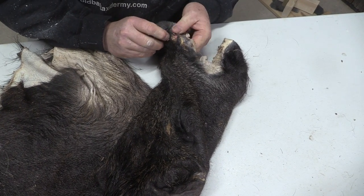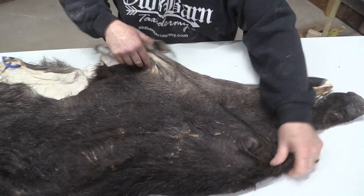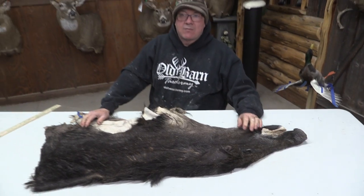You say he's got scars and holes, and he had a rough life. So if you need a good old replacement cape for just a big old nasty boar, this would be your one.